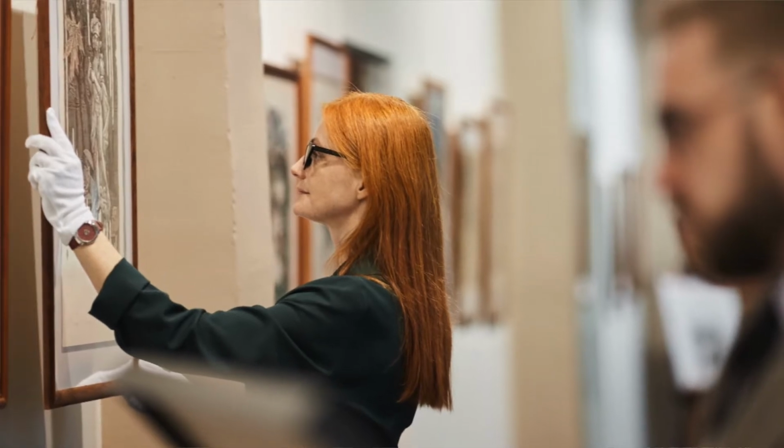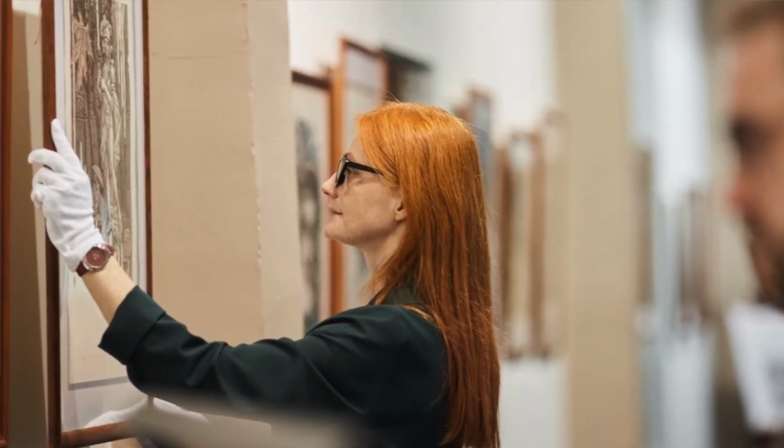R4, recital. Students are more motivated to turn in high quality work if they think somebody's going to see it. When a teacher incorporates a gallery walk or some other kind of showcase where the work is seen, and ideally authentically seen, students regularly turn in higher quality work. R5, reflection.